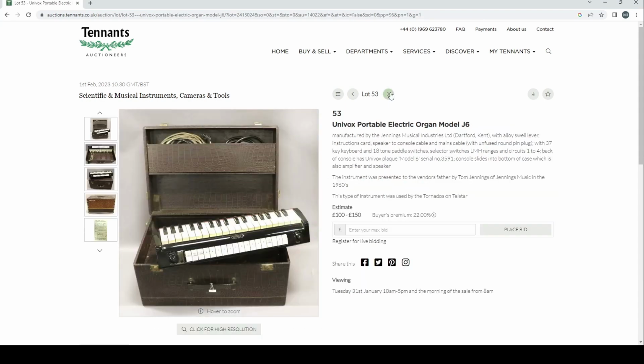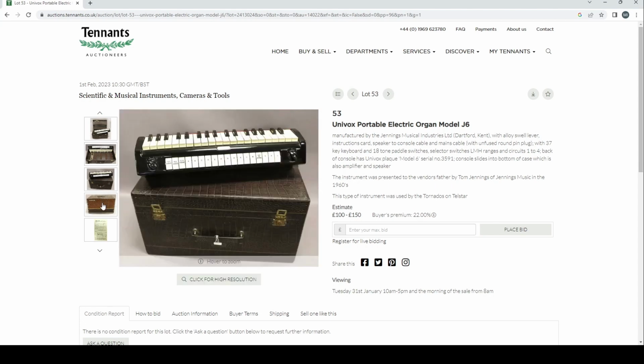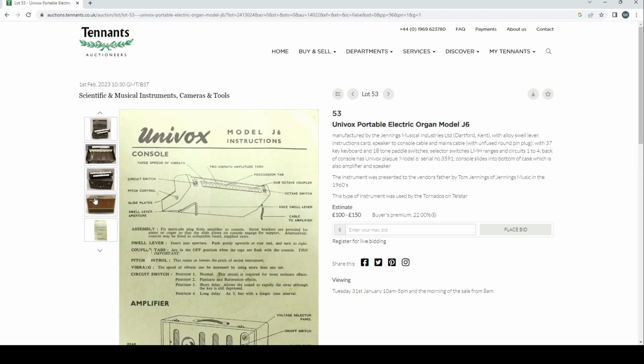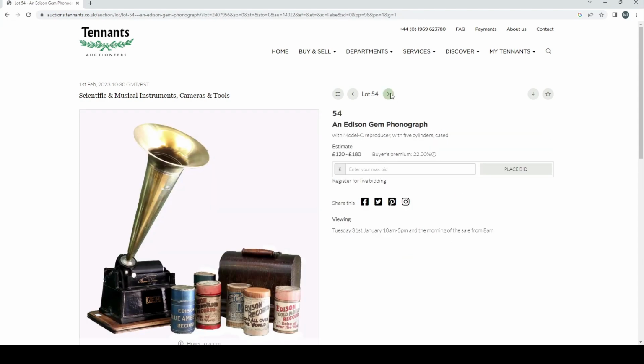Univox portable electric organ, model J6. Jennings Musical Instruments there, Dartford, Kent. This is a sweet little thing, really. Univox, little thing there. Yeah, it's curious. 100 to 150. Interesting looking thing.